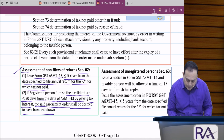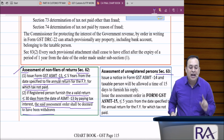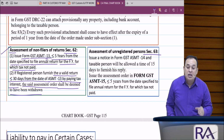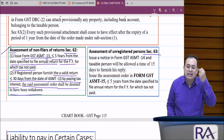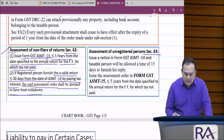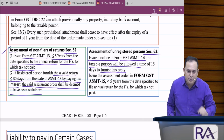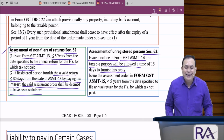Now assessment of unregistered persons is well possible under section 63. Listen, my dear sir, assessment of unregistered persons or the person whose registration is cancelled. A person whose registration has been cancelled is also an unregistered person. Can we do the assessment for them? Yes. How? Issue a notice in form GST ASMT 14, and the taxable person will be allowed a time limit of only 15 days to furnish his reply. ASMT 13 has a 30 days time period; ASMT 14 has a time period of only 15 days to reply for assessment of unregistered persons.